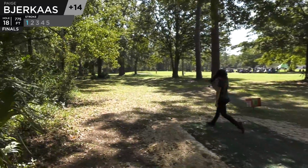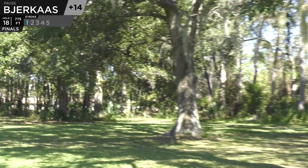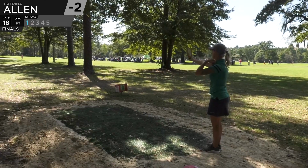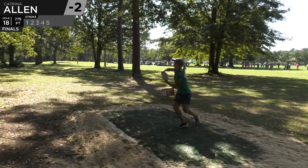I definitely think so. Although I throw backhand sometimes off the tee, I can't really decide what the tee shot calls for. Sure, I can see the tee shot's pretty neutral. Paige catches some high foliage. But the upshot is definitely a sidearm.